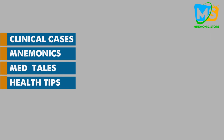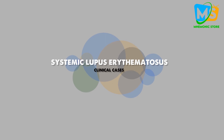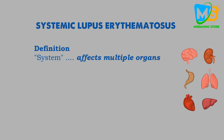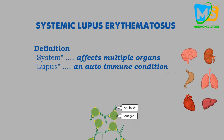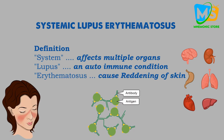Welcome to Mnemonics. Today we'll be learning about systemic lupus erythematosus. By definition, systemic means it affects multiple organs. Lupus is because it's an autoimmune condition, and erythematosus means it causes the reddening of the skin.